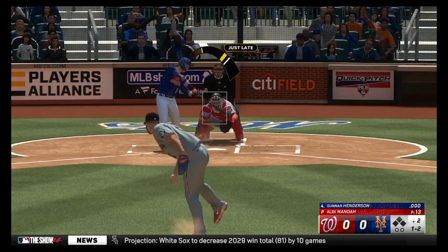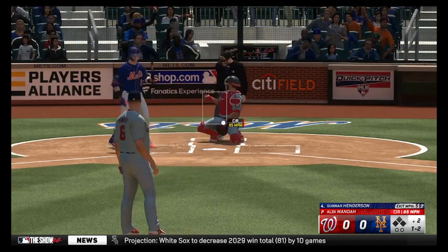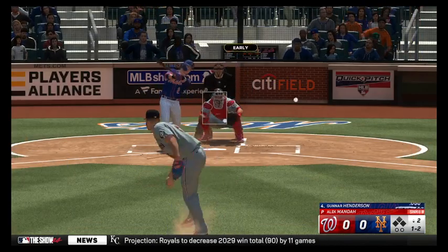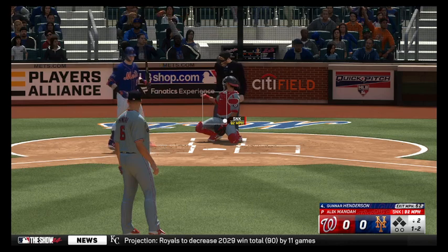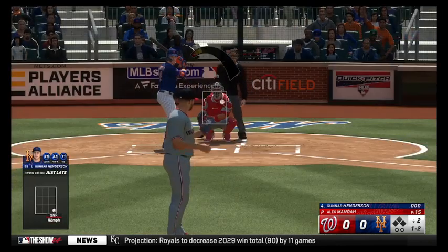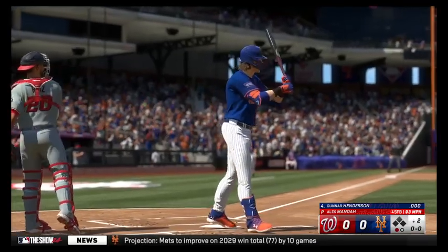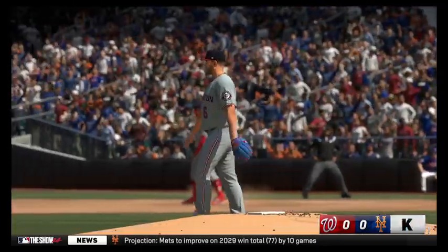Here it comes. Foul ball still, 1-2 count. And a pitch. Fights that one away, still 1-2. And the right-hander deals. And down he goes. Strikes him out. Looks like he's picked up right where he left off.